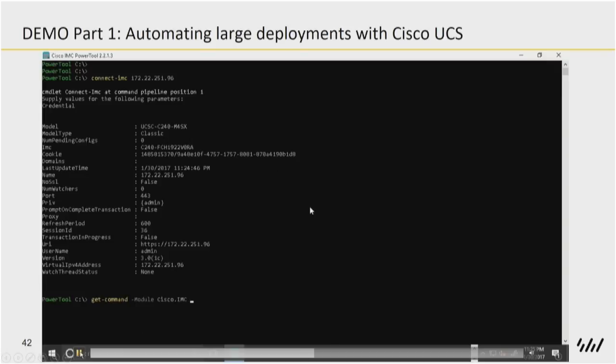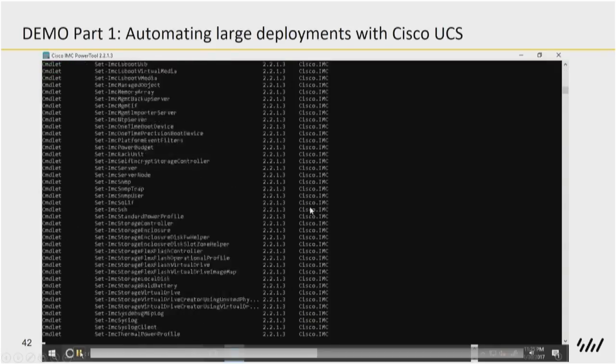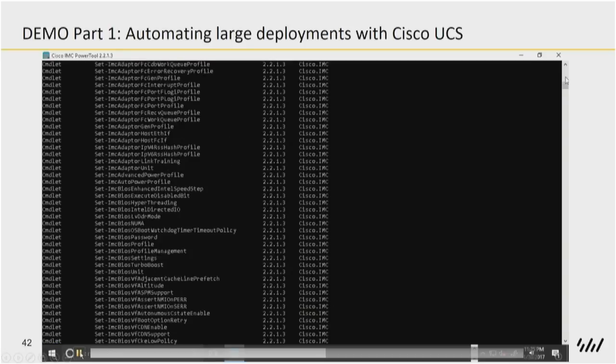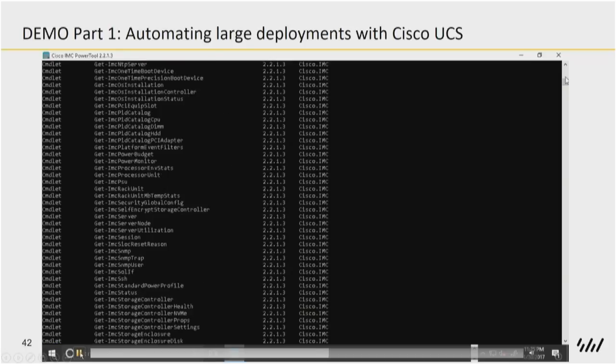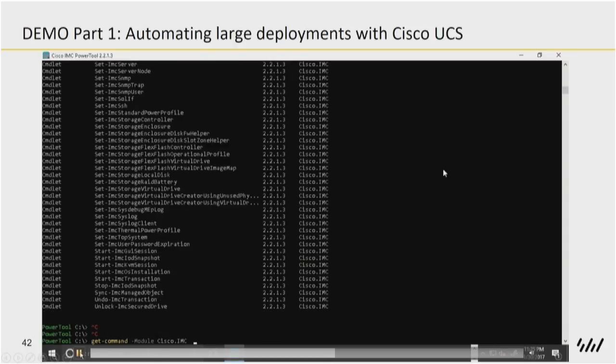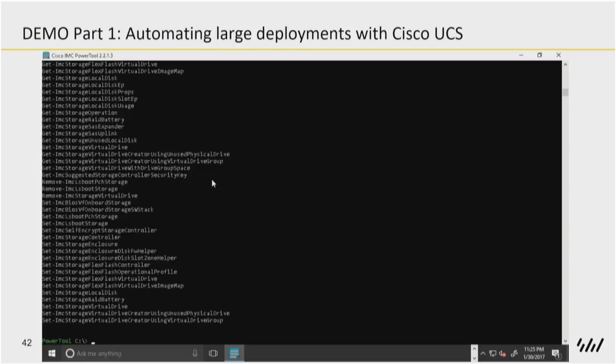This command, and again, we need to zoom into this to really see it, but I just wanted to show that there's a large set of commandlets available, and they fall into 4 categories: adding new things, deleting things, modifying things, or querying for things. And they cover the whole range of what you would configure on an IMC. We're going to talk about the storage-related commands here. I've got a few commands that let me basically duplicate what I just did manually in the UI, create that RAID 1 volume. This next command, get command-module, is showing me, again, all of the commands related to storage.